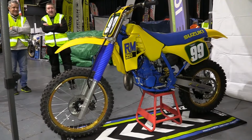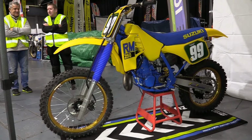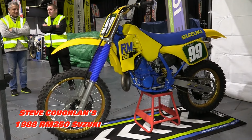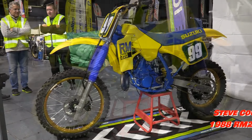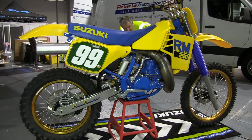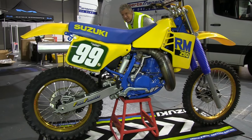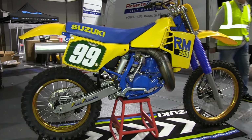And so next up, this is another bike that certainly got a lot of attention over the 2 days of the show, and this is Steve Coughlin's 1988 RM250 Suzuki, a model that Steve told me that he used to race back in 1989 when he was a younger man, and it's been his favourite race machine ever since then.